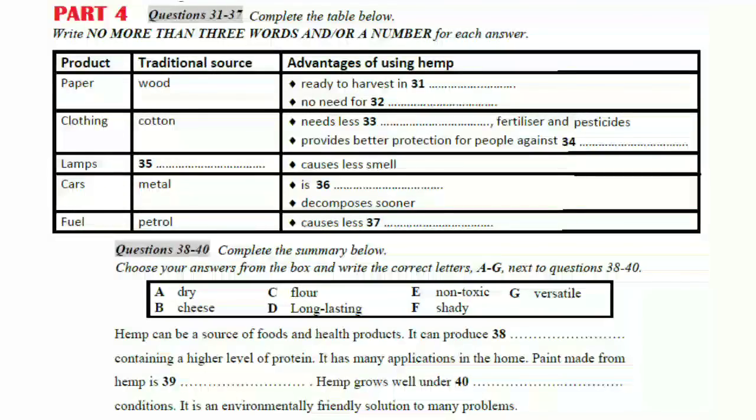Part 4. Emma Bell is an agricultural scientist. In the following lecture, she describes some of the advantages of the hemp plant. First, you have some time to look at questions 31 to 40. Now listen and answer questions 31 to 40.